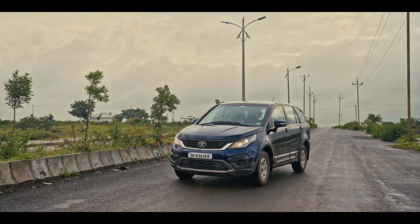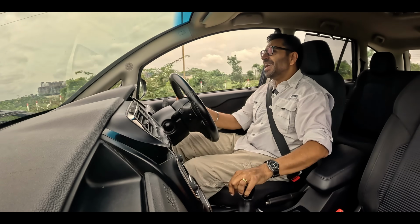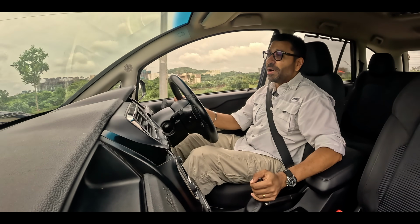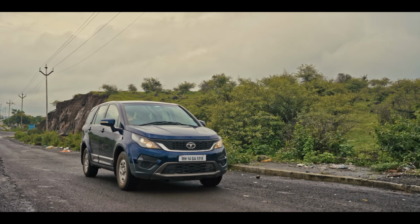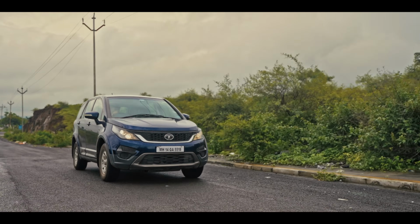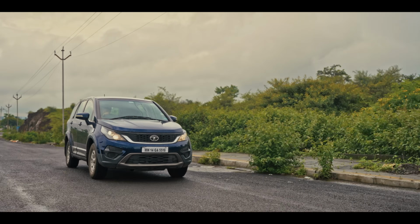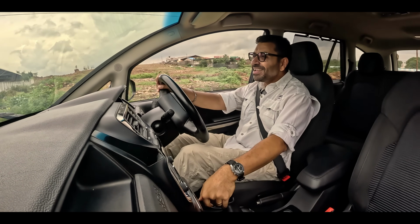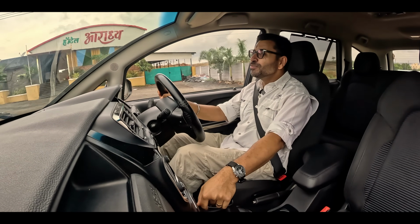So in a straight line, the Hexa would struggle to keep up with a Crysta, but around a bumpy road, and when the road gets a little bit bad, the Hexa just opens up a gap on the Crysta. But the Crysta was nobody's benchmark for an enthusiast, whereas the Hexa would inject that dose of enthusiasm into your driving style.